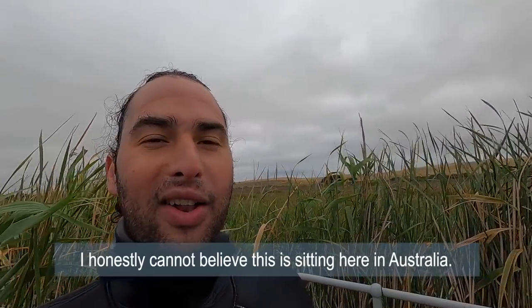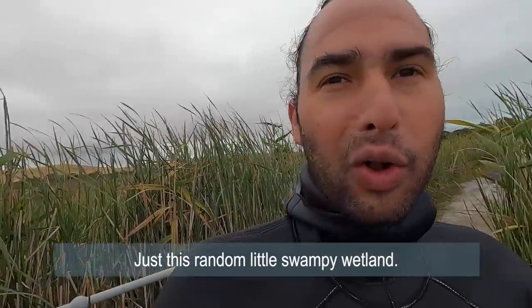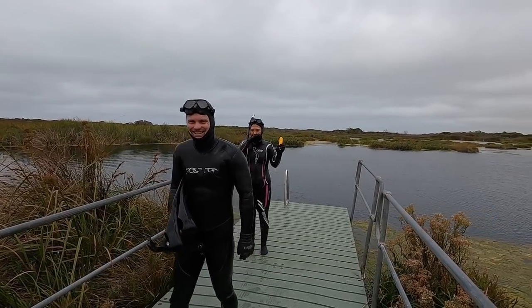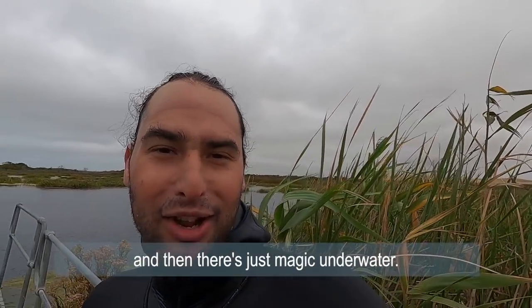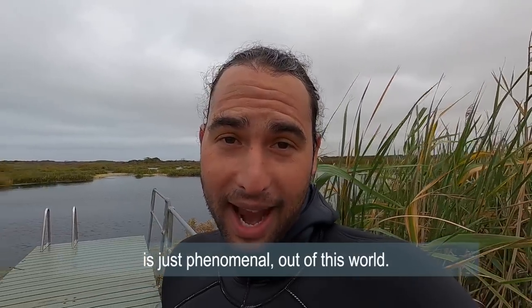What a magic spot. I honestly cannot believe this is just sitting here in Australia. Just this random little swampy wetland. Oh, hi, Matt and Sunny. This random little swampy wetland thing, and then there's just absolute magic on the water. That chasm slash crack is just phenomenal, out of this world.